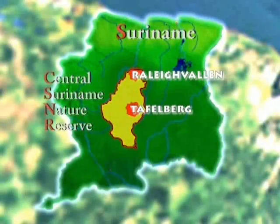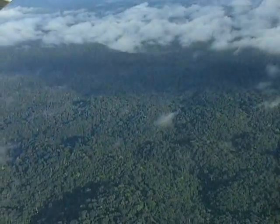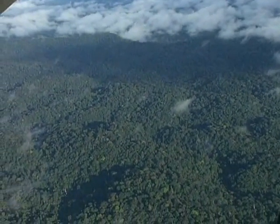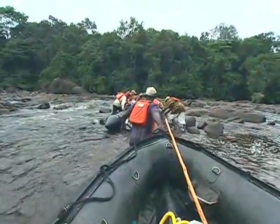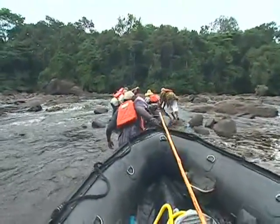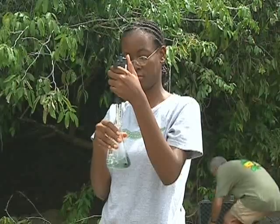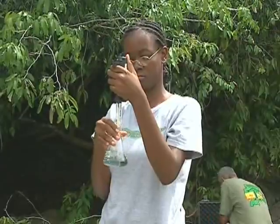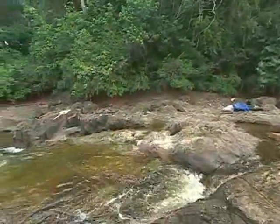The Tafelberg territory is the most remote or isolated of the reserves. There are no human populations situated anywhere near this territory. This area has over the years been the subject of biological expeditions and research. These studies have indicated that only the tip of the iceberg is explored, and that there is still much biological richness to discover.